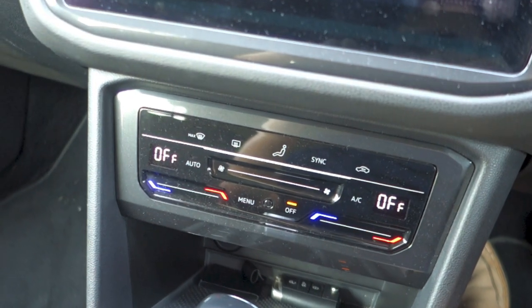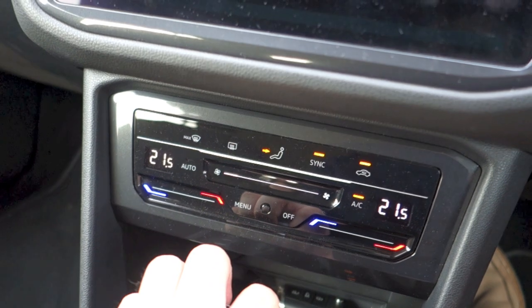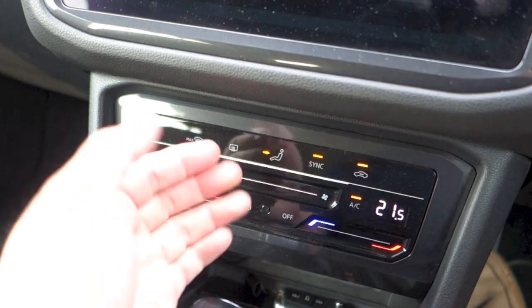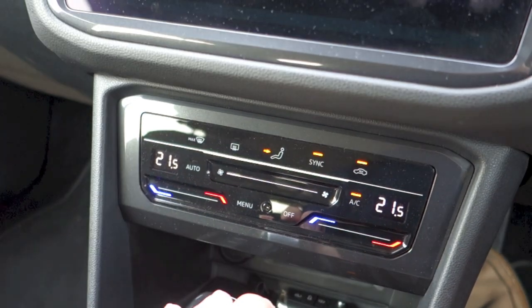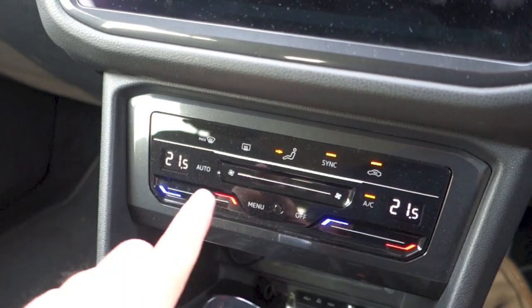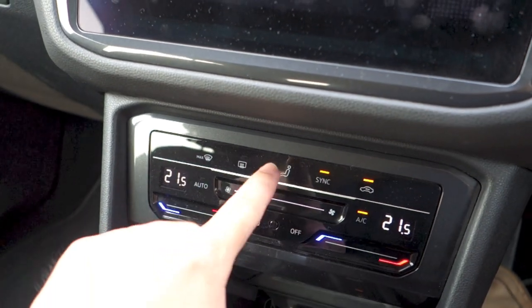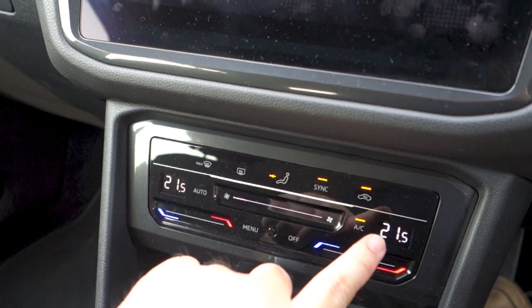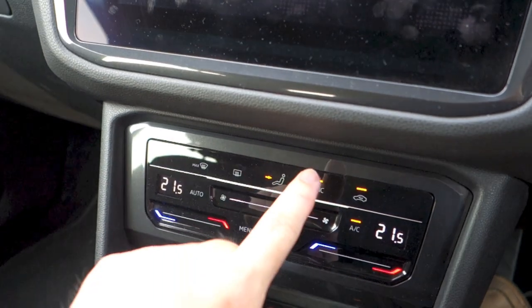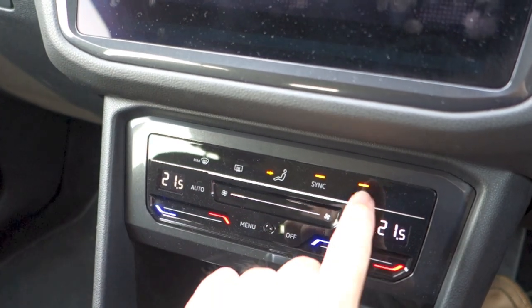Triple zone automatic climate control system. On off, these are the front controls, and there are a separate set of controls for the rear, which I'll show you later. But back to the front controls, driver side temperature, passenger side temperature, automatic mode, front and rear defrost, different modes. Sync means if you have it turned on, the driver side will control the temperature for all three zones, but if you turn it off, each side will have their individual temperature controls.